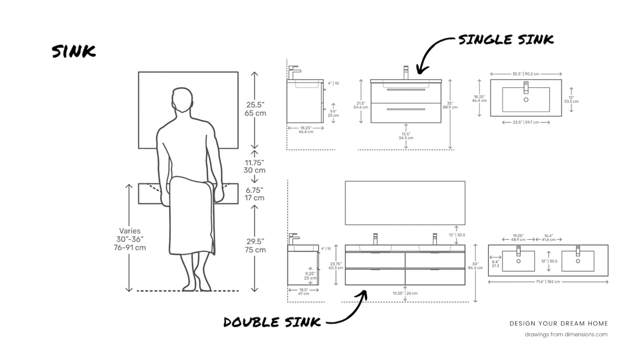When you buy a sink, give the specification sheet to the cabinet maker so they know exactly what they are working with until they have the actual sink in their possession. If the cabinet is already made, make sure your sink size fits within those dimensions.